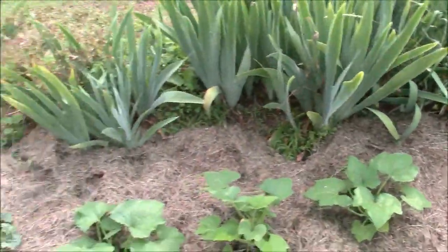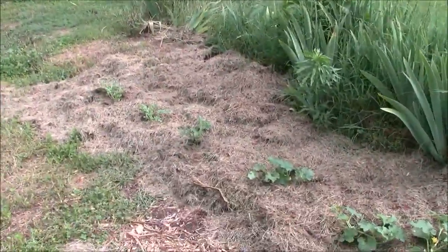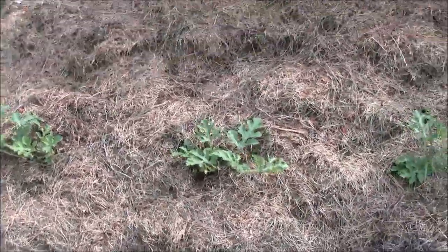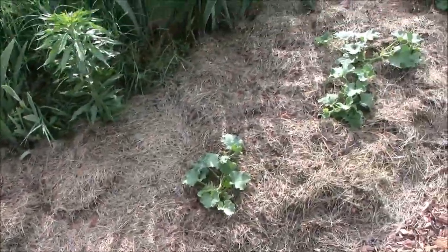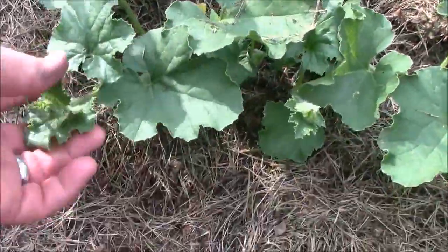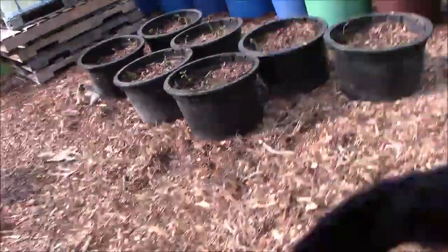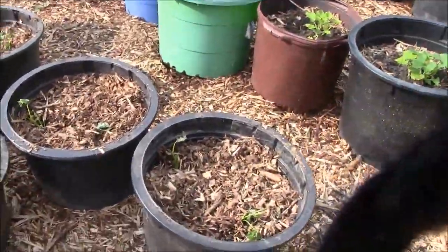And my squash, eggplants, and cucumbers are doing good. I think these little ones are... I tried some melons, some watermelons, and they're doing okay. I think it needs something. I'll show you on the tomato plants, but see how that's all curling up? Now we've gotten a really lot of rain here. I don't know if that has something to do with it.